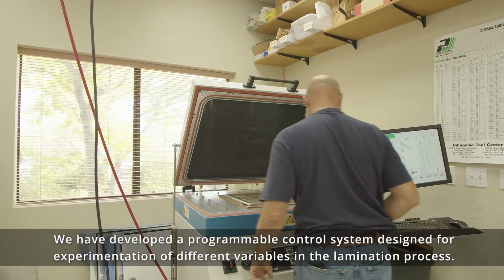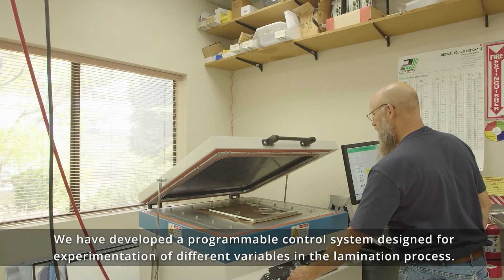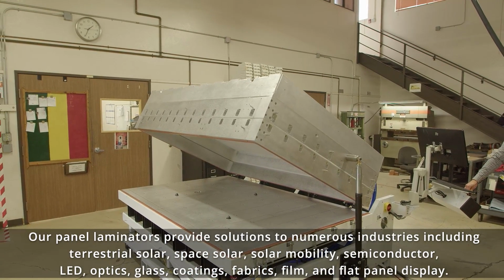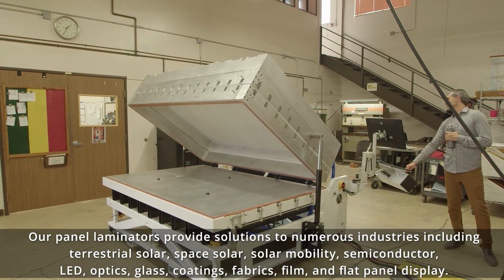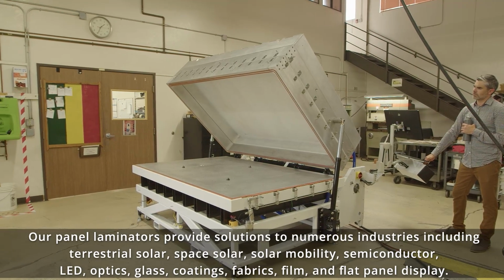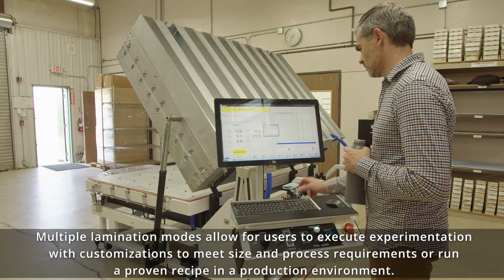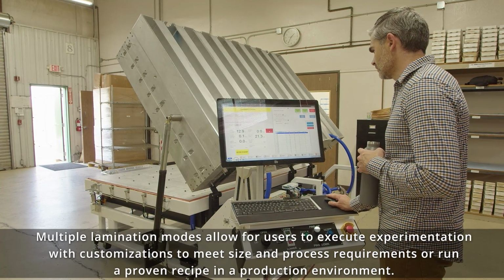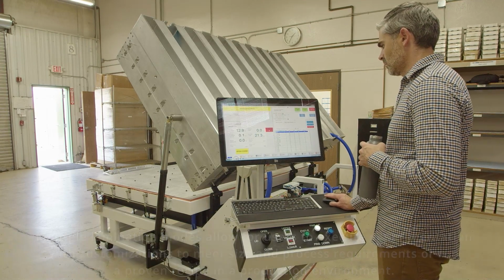We have developed a programmable control system designed for experimentation of different variables in the lamination process. Our panel laminators provide solutions to numerous industries, including terrestrial solar, space solar, solar mobility, semiconductor, LED, optics, glass, coatings, fabrics, film, and flat panel display. Multiple lamination modes allow for users to execute experimentation with customizations to meet size and process requirements, or run a proven recipe in a production environment.